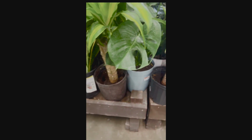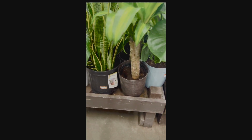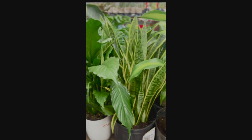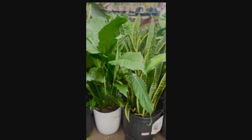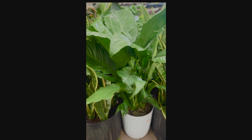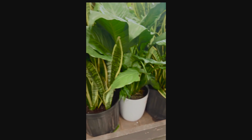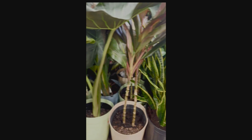So when you're shopping and you're looking for value, look at that large snake plant, guys. They have large peace lilies, large snake plants. I couldn't even carry that if I wanted to. I'm not looking for crazy large plants now.